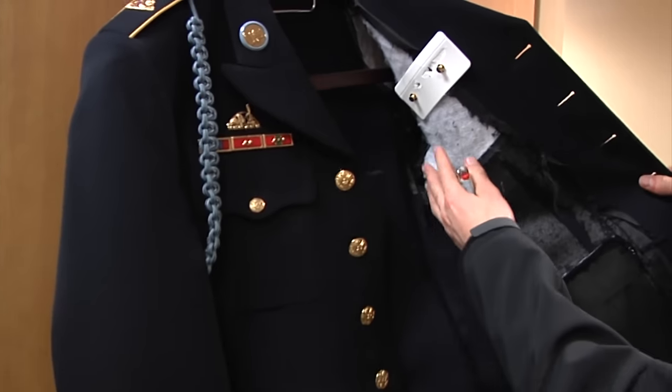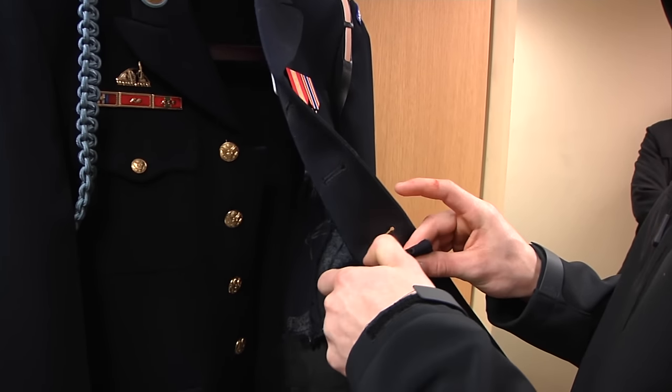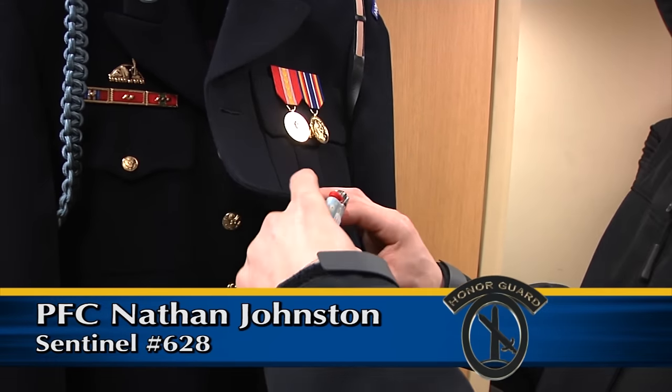All of the candidates' uniforms are torn apart and rebuilt from the ground up in order to achieve their standard of perfection. Everything we do down here is for the soldiers that are on the plaza that gave up everything, gave up their life, gave up their identity. Exactly what we try to perfect, our performance, our uniforms and everything, to hold it to the highest standard.